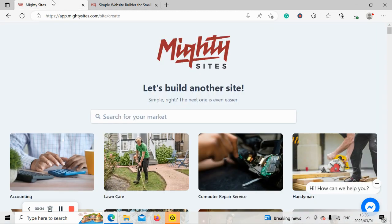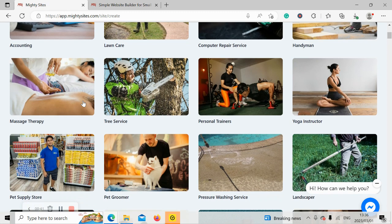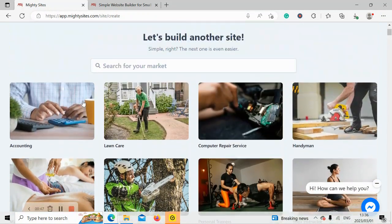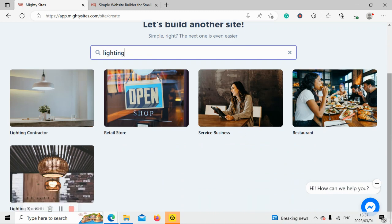So once you join the platform, it's going to go ahead and ask you to search for your market over here. We have hundreds of different markets to choose from for different small businesses, solopreneurs, and people with side hustles. So I'm going to head to the top now, and I'm going to search my market, lighting store. And there it is over there. I'm now going to select that template.